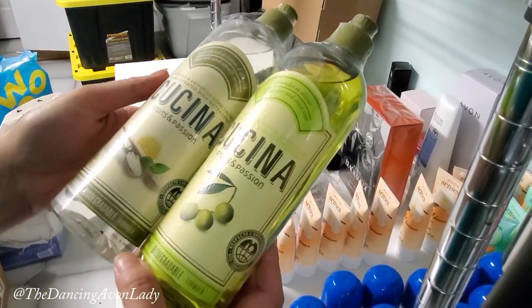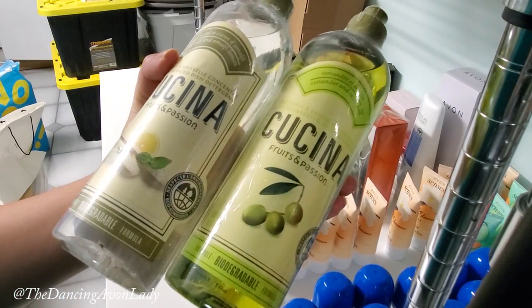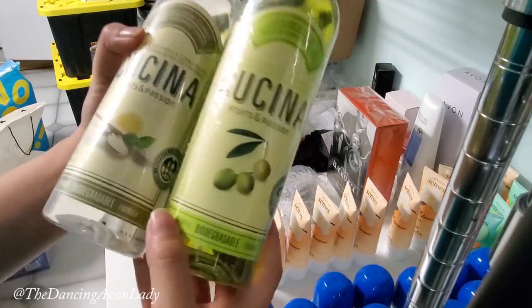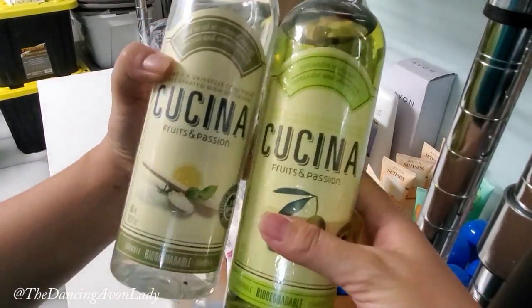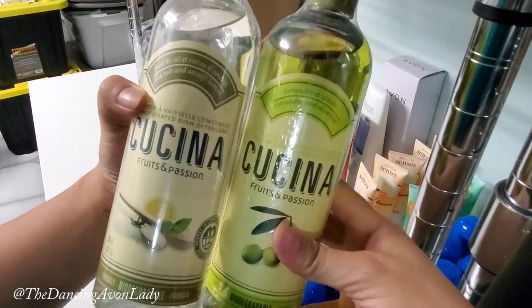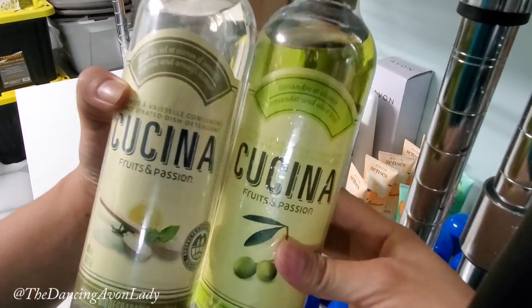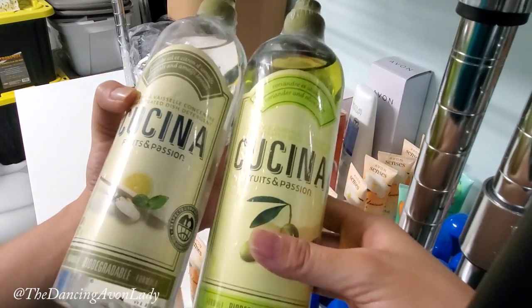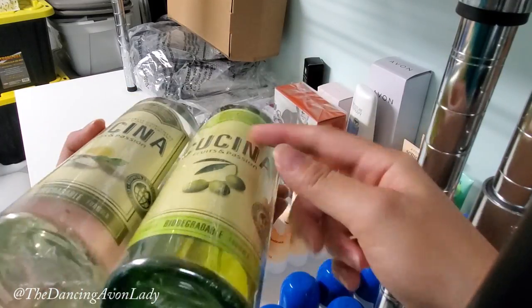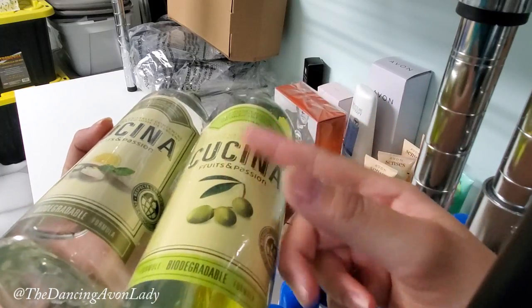So these are the Kachina biodegradable dish detergent. And I can't say that Avon Canada endorses this, but I was told that you can use these for your fruits and vegetables, and it's a selling point in Korea, where they sell this. It's supposed to be more natural, and you just use very, very little, so don't squirt the entire bottle on your broccoli, but you just literally use a drop, and it helps to clean your vegetables.